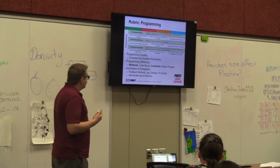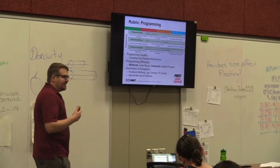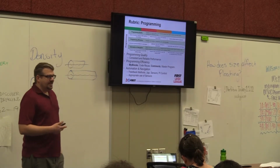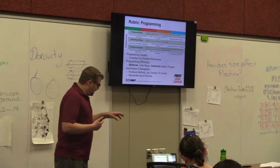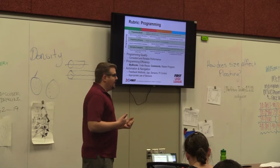For programming, this is a big one for us. Everybody really likes to nitpick on the programming side. For programming quality, we want to make sure it's consistent and reliable performance. What that means is basically if I can set that robot down 3 or 4 times and I can say with high confidence it's going to go and complete all those tasks well, then that's great consistency and reliability, right?